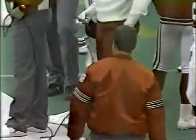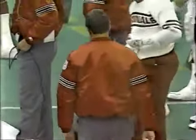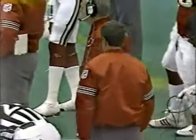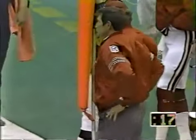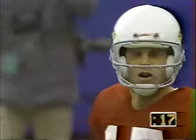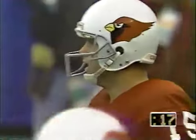And now Gene Stallings. He just said something to Cliff Stout. In a few more seconds, he'll get a chance to ream the whole team out at halftime. Ream the team. Hey, you're a poet. 73 yards total offense for Stallings' offense. Lomax has gone all the way.